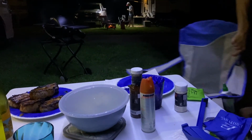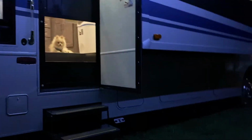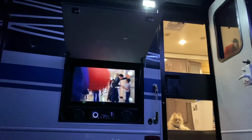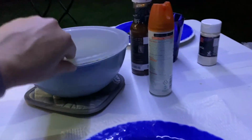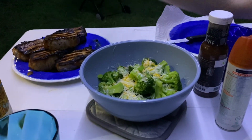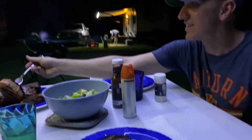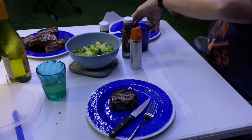Want to be out under the covers. Pacey is watching us. We're watching TV. Our friends are over there. Josh made us pork chops. I made broccoli in the microwave, because we have a microwave in our RV. And we're ready for our first dinner.